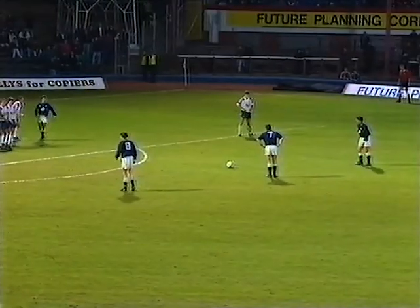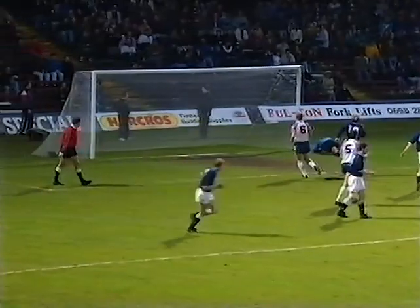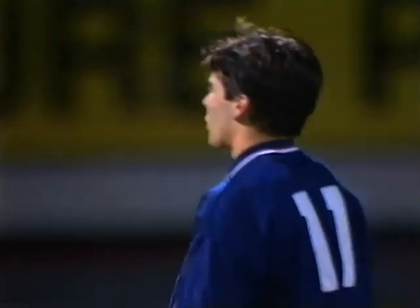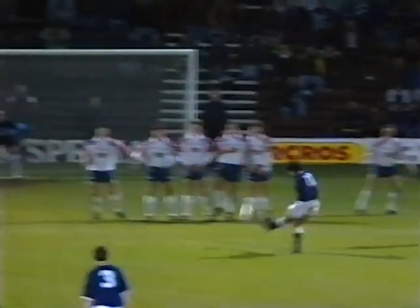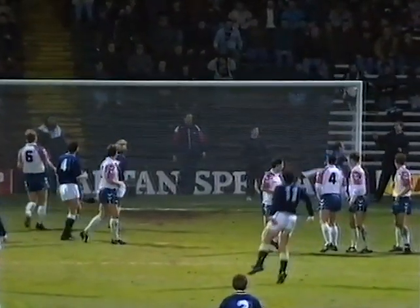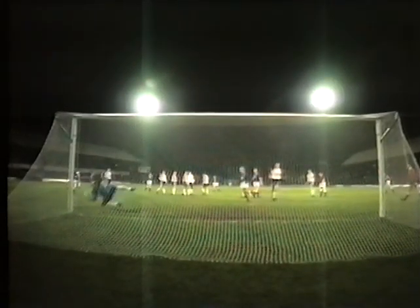Five in the wall for Falkirk. Well, the intention clear again from Ian McCall, trying that swerving chip shot to the top corner. Didn't quite have the accuracy this time. Westwater had it covered, I think. Ian Westwater going in behind his wall to make certain that came to no harm.